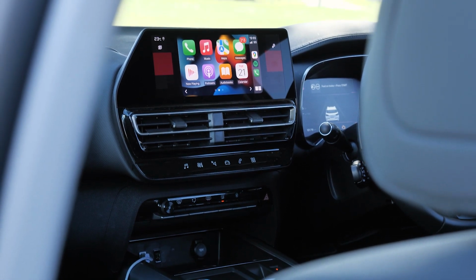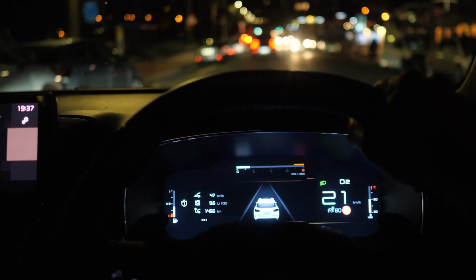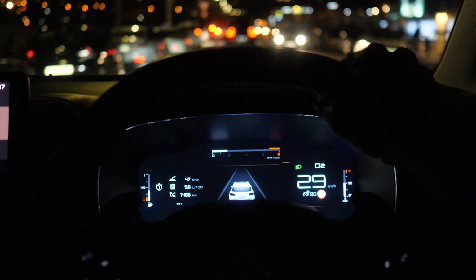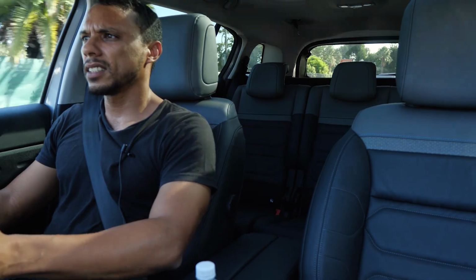The autonomous driving system on the C5 is not the best. Lane keep assist works quite well. It's not that intrusive, but I don't really trust it. It kicks in and kicks out when it wants to. It's not as good as some of the other vehicles that I've tried before. But with that said, I don't really use it.